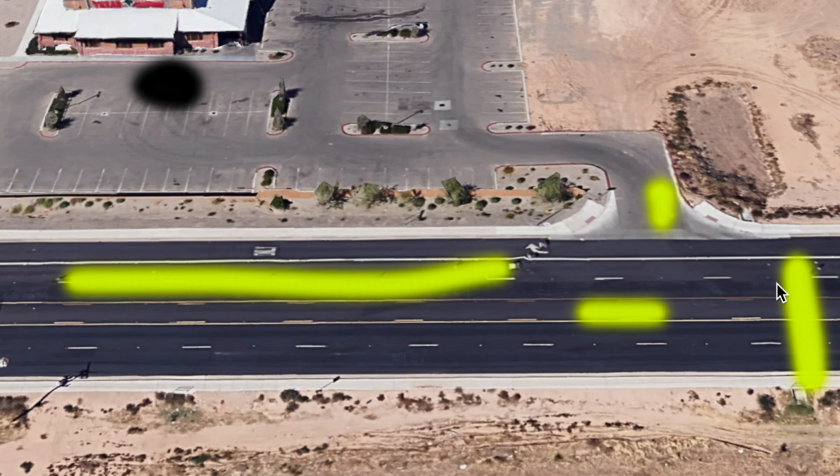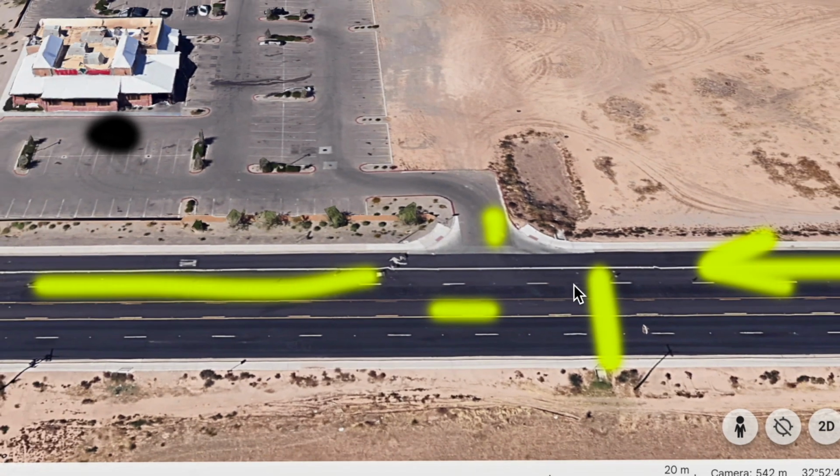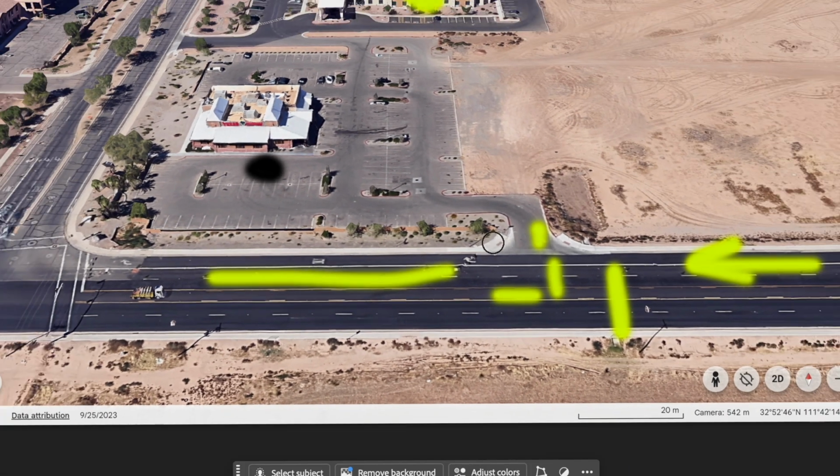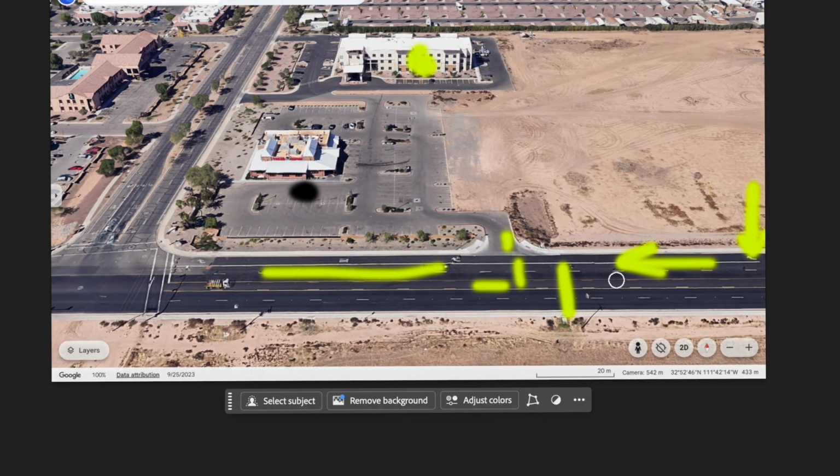So unbeknownst to me, people here had stopped in these two lanes to let this person go across. Traffic was backed up. I got into the turn lane because I had to turn at the light, which is right here. And basically, as soon as I got into the turn lane, this dude gunned it across the road. We met right here. And that's when all the carnage happened.